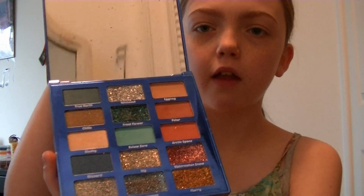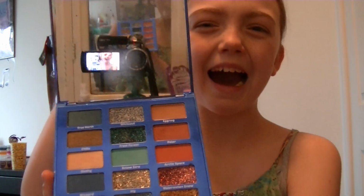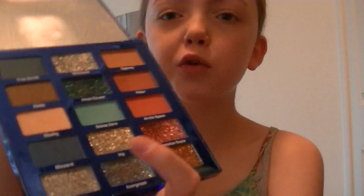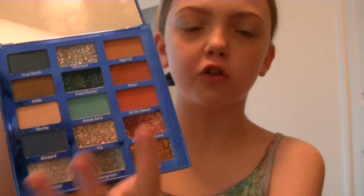And then this I got from my cousin, so I have no clue what brand it is. And also, I like using this a lot. I got this for Christmas, and it's really awesome. Look at all that. You can see it. Okay, but those are all the colors, so I love using that because, as you can tell, there's a bunch of glittery ones, and then there's also a bunch of normal ones. And so occasionally I'll use that.